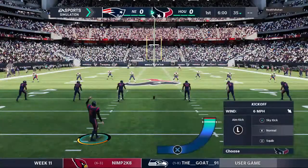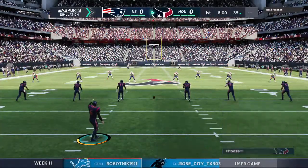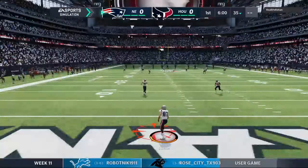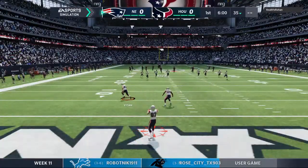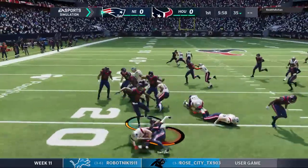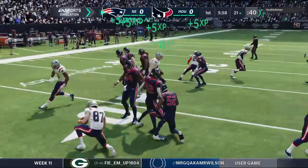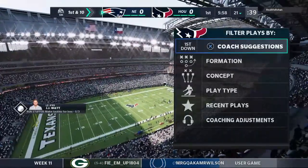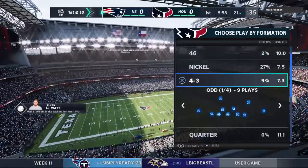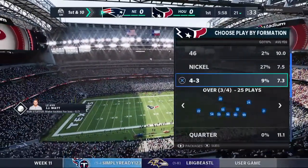From the locker room, and we're just about ready for football as the Texans get set to match up with Cam Newton and the New England Patriots. This will make it into the end zone. And he's able to get this across the 20, but not by much, as he's marked down officially at the 21. First and 10 at their own 21-yard line.